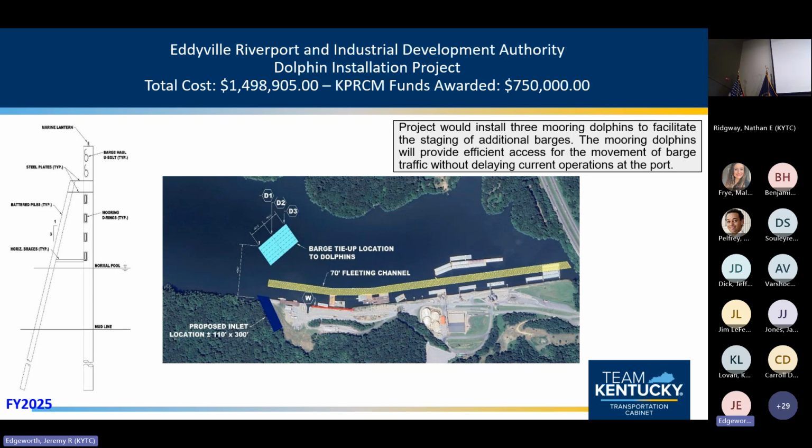Essentially, dolphins are like the old hitching posts of the West, where people would tie up their horses. These are essentially hitching posts for barges. As the river ports are loading or unloading barges, they need a place to store them. So you can see in this light blue area in the water, this will be an area where Eddyville is going to install some dolphins to allow them to tie up barges as they're working them. So that was the first project awarded.